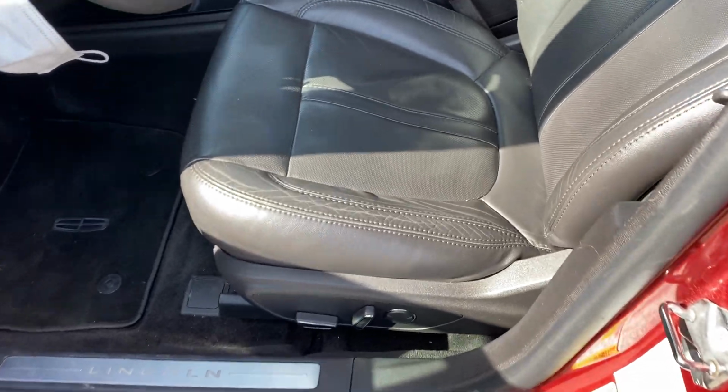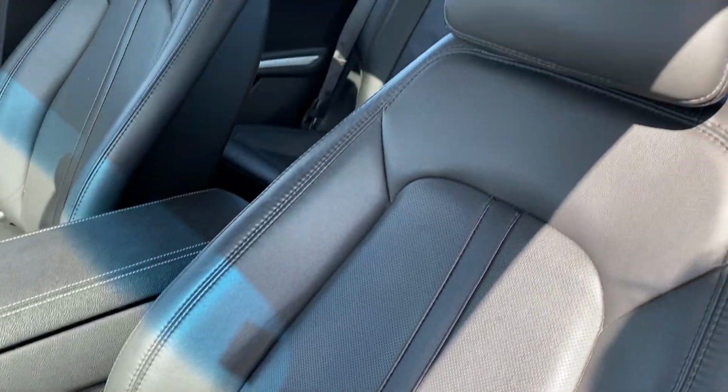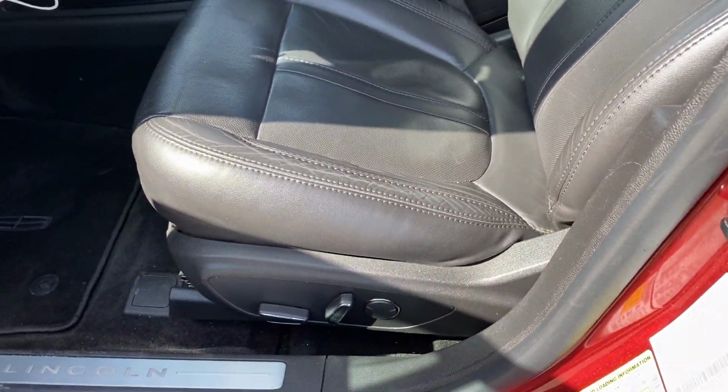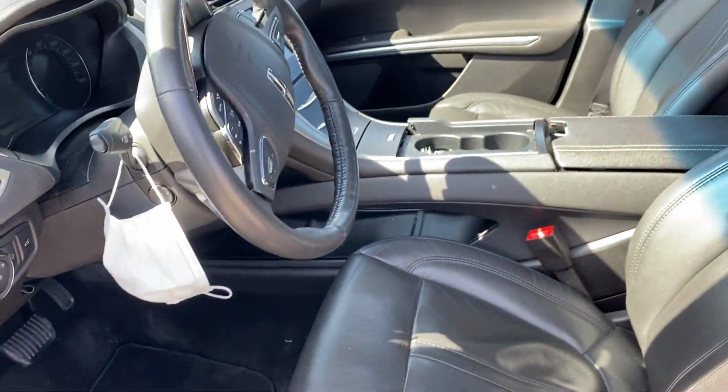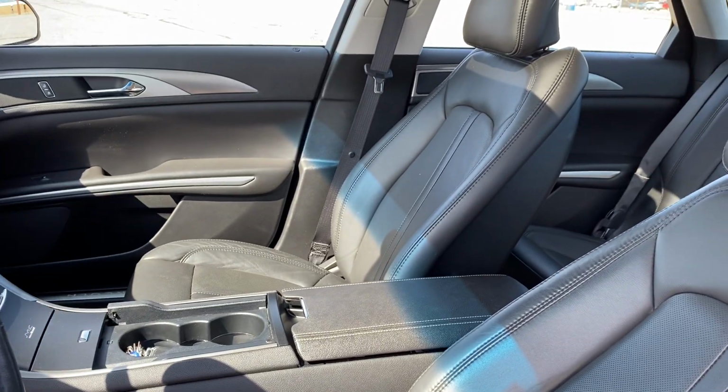You have heated, cooled seats. They are perforated and fully powered, of course. You have your Lincoln carpeted floor mat down there. So it's a very clean car overall. It's just showing its age in a few areas, as I will go into.